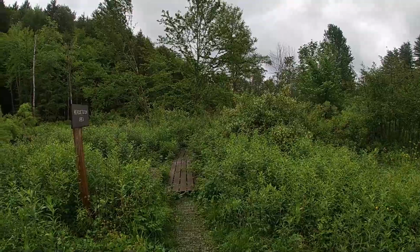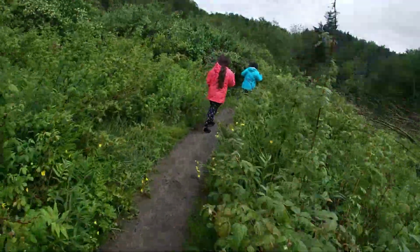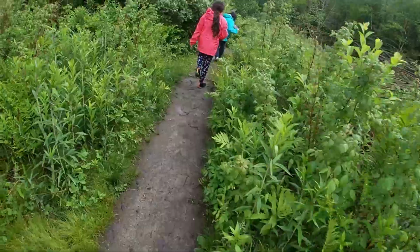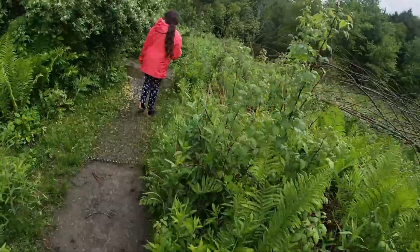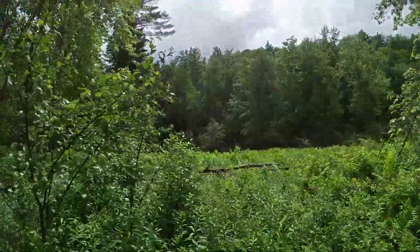Literally the path right there. It's all overgrown. You're hiking through the middle of nowhere. Look at this. This waterfall better be pretty. I feel like I can hear the waterfall already. Either that or it's a giant bear who has to use the restroom.